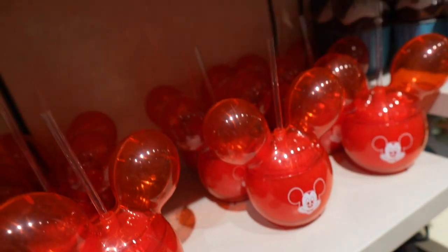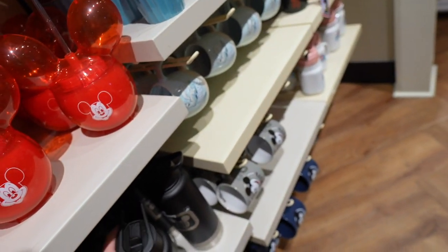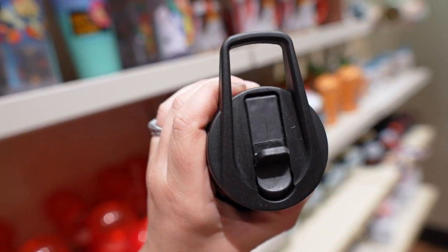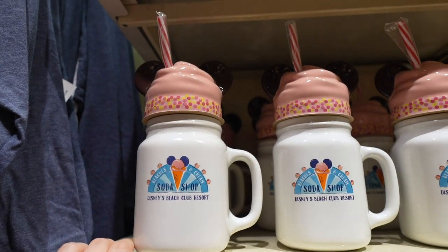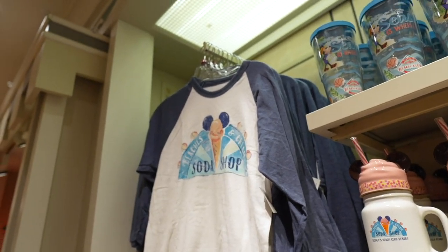Teddy's all excited, kicking his legs. Oh, it's because you saw these cool Mickey cups. Also, I really like this. It has a straw, and that's what I like in a water bottle. And this mug is super cute. A little raglan tee with it on there too.